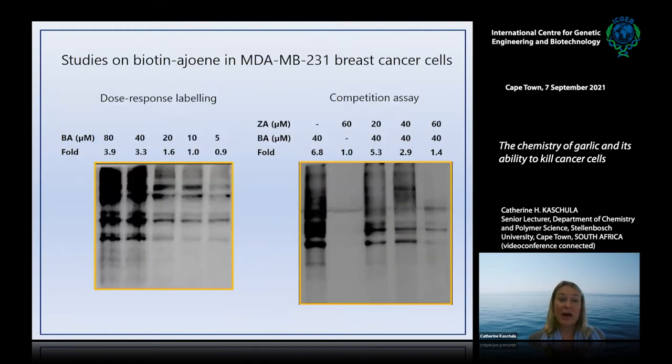In addition, biotin akin was found to label proteins in a dose-responsive manner in the cells. And so you can see with increasing the concentrations, I suppose this should really go the other way. But if we read it like Arabic, where you go the other direction, then you'll see that you are getting increased labeling as you increase the dose of biotin akin.